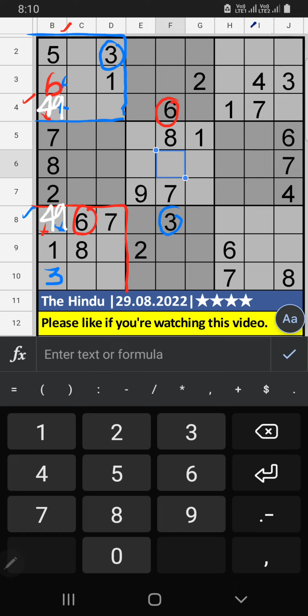Column I, column J, we have 4. So 4 can't come in these cells. Then 4 is confirmed here. 8th row, we have 4. So 4 can't come in the cell. 4 is confirmed here. The 9 is here.